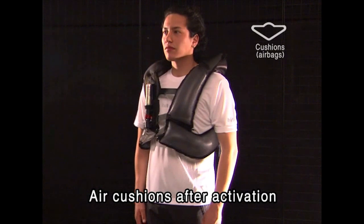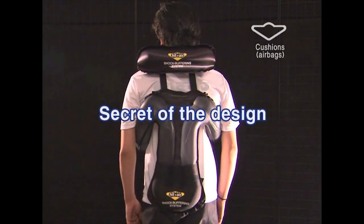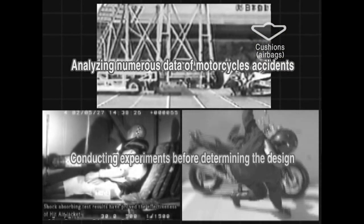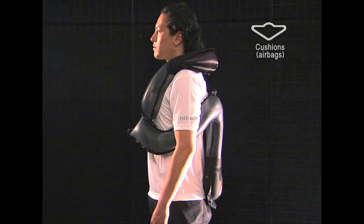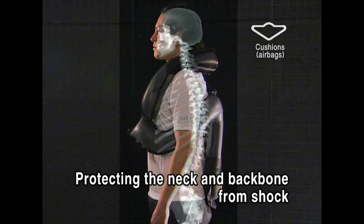These are the airbags built into a jacket. What is the design secret? Ample motorcycle accident data was analyzed, and many experiments were conducted before reaching the final design. The airbag swells hard around the neck. The neck and backbone are protected from shock.